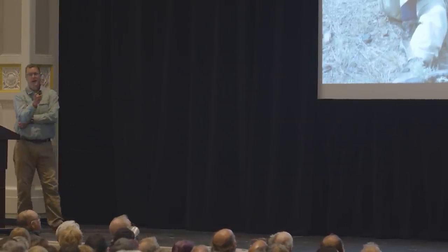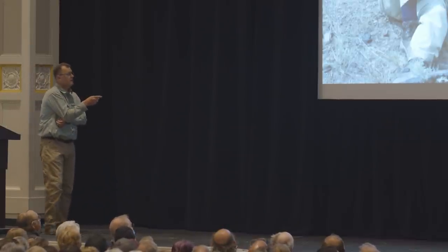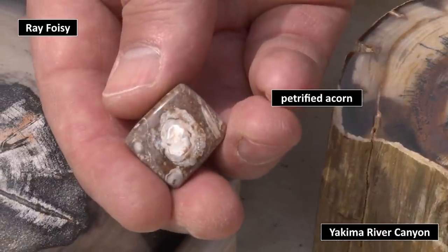There's a gentleman with us tonight from Yakima named Ray Foisey, and Ray has been a collector for a long time. He was going to show me the petrified wood if I'd show him fossils. So we came up to look at the wood, and I happened to look down, and right alongside of me was a petrified agatized acorn. An acorn from 15 million years ago.